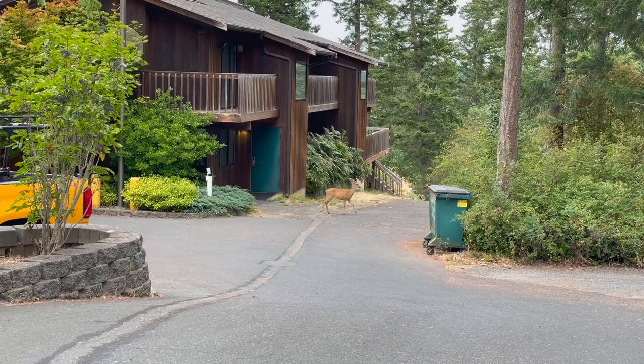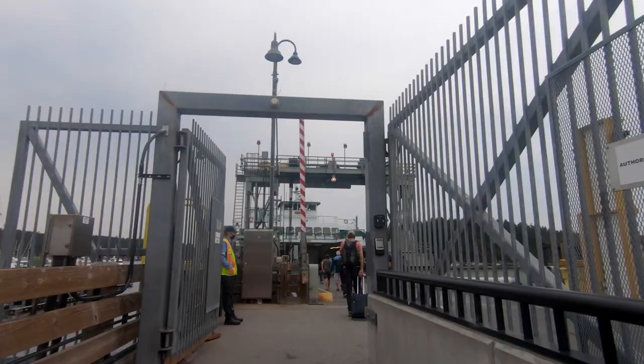We finished our circuit around the island, and I think it was about 30 miles or so. And now we're about to hop on the ferry to Shaw Island.